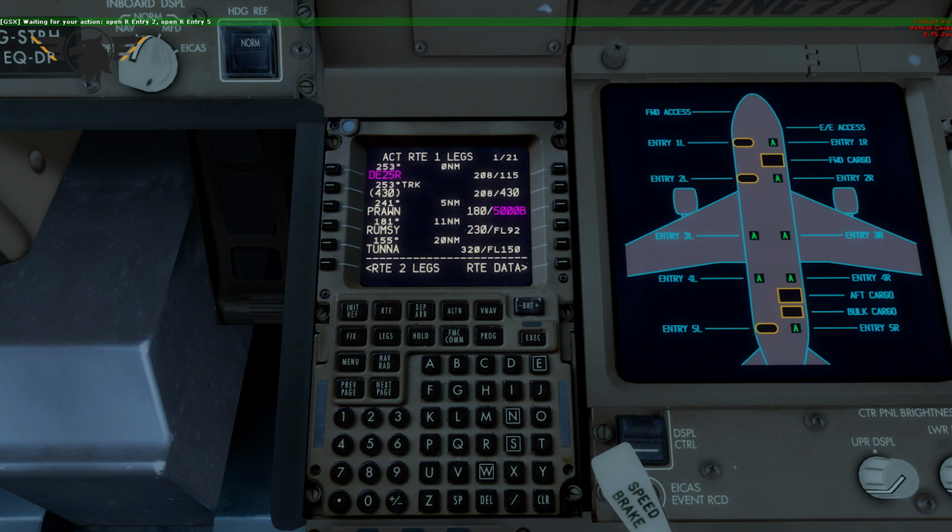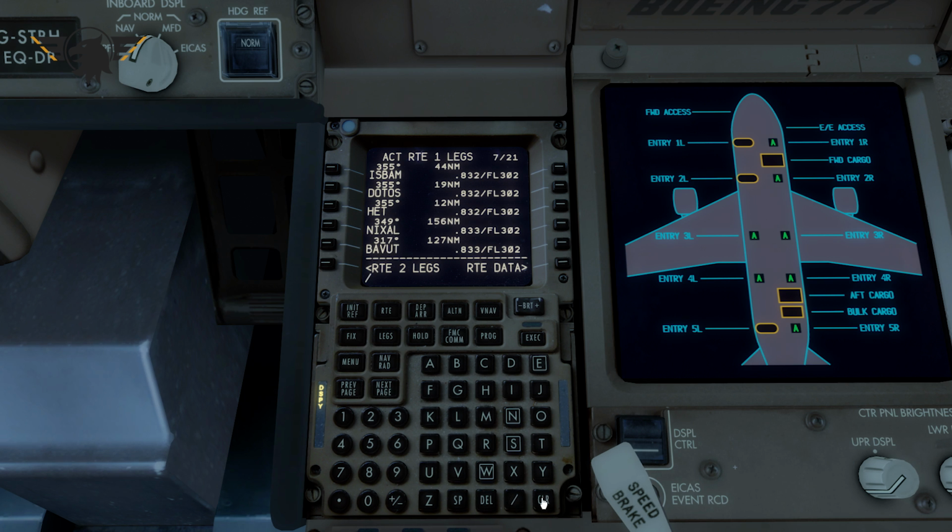We're starting at 302, and then BAVT. We'll find BAVT. Where is it? BAVT. There it is. We just went past it. We're stepping to 315.